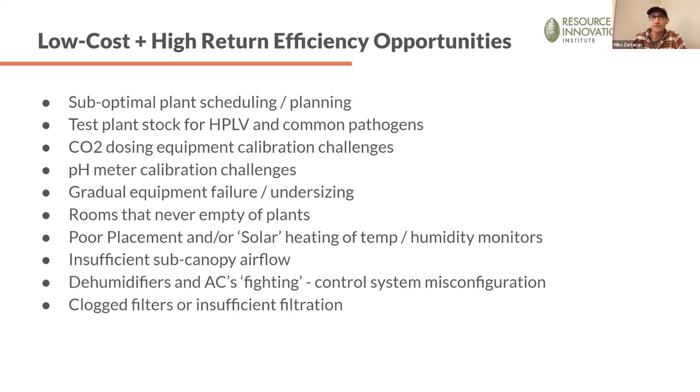So I just wanted to hit through a few things that we see a lot in doing this work that are opportunities folks can take away and look at in their own cultivation. The things that waste energy: suboptimal plant scheduling and planning. When rooms don't empty and fill at the right times, maybe the lights are on, maybe half the room has been harvested, maybe there's a couple rows left because you're waiting for one strain to finish and the other lights are on, or all the HVAC is running. It wastes a lot of energy.